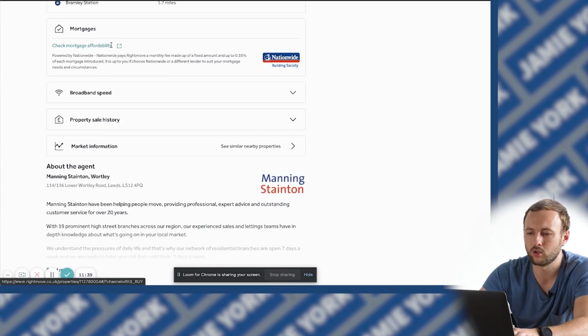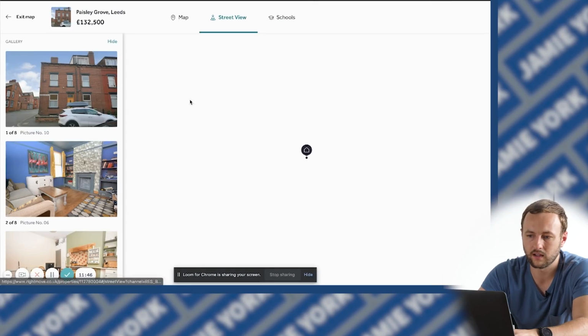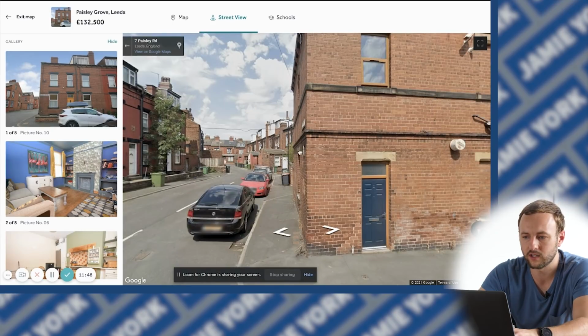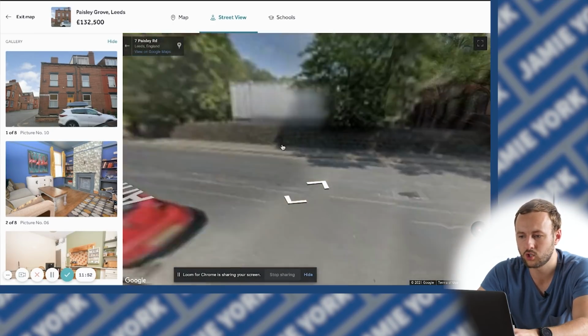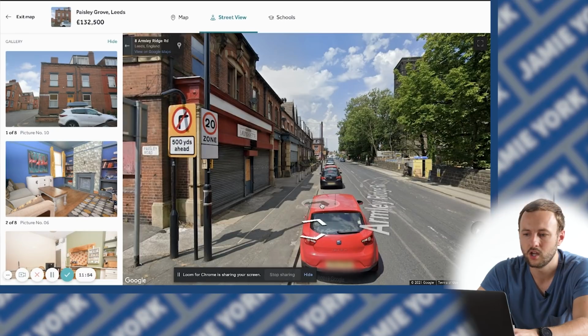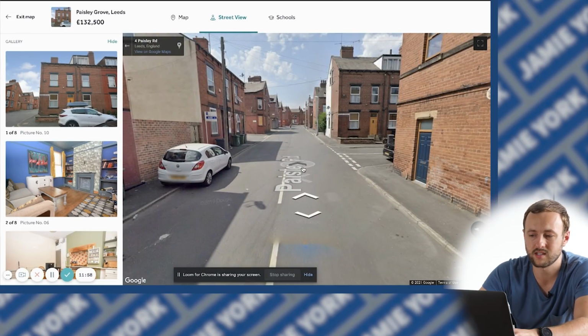The next thing I'm going to do is just a little look around this on Street View. So down here, you can go down and it's going to give you a really good idea of the area of this. You know, when people talk about walking the street, you can walk the street. Now, you might be looking at this, going, this looks like a really rough area. You know, it's not the highest end area in the world.